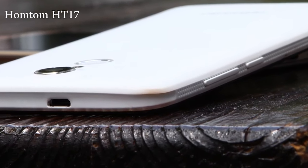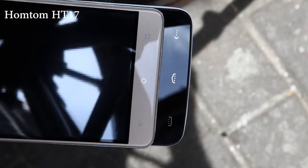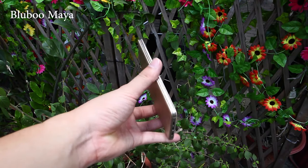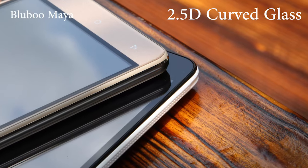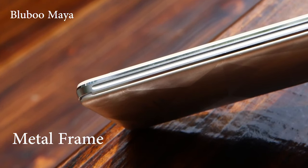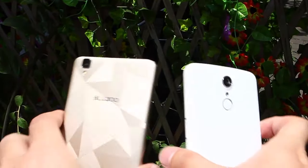But the white color I got here is very easy to get stains. What bothers me more is the old style button icons below the display. That's really not a modern look design. On the other hand, Bluboo Maya combines plastic and metal. It got 2.5D curved glass, diamond texture back cover, nicely cut metal frame. You should know that the choice of materials can give you different appearance and using experience.